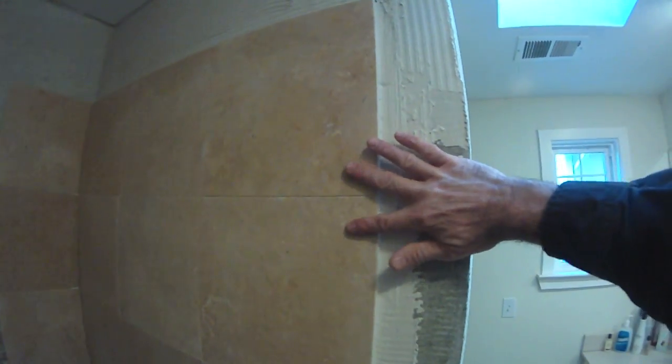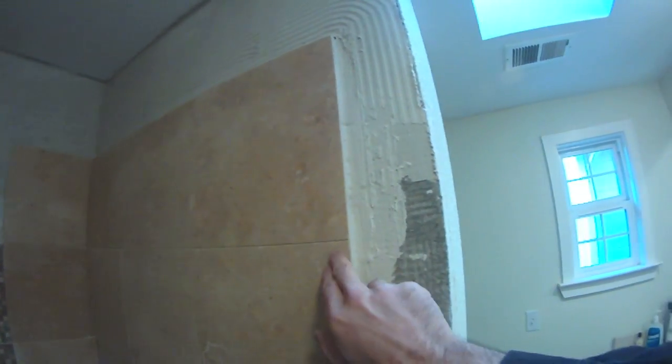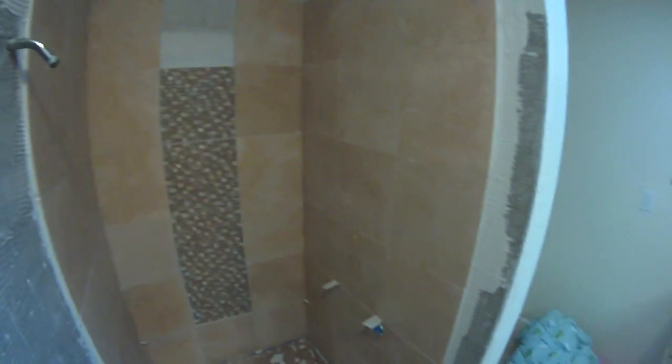So even if you butt these together with zero grout lines, you're still going to get a 16th of an inch grout line. And you'll see that you're not going to really find any tiles that are cut square. Most of them are beveled. But anyhow, it is what it is. He wanted zero grout line, and I told him the only way you can do that is to get a solid surface and go with a synthetic marble, but he didn't want to do that. So it is what it is.